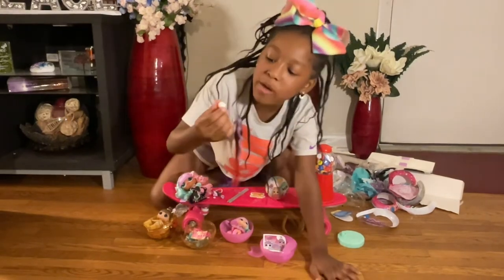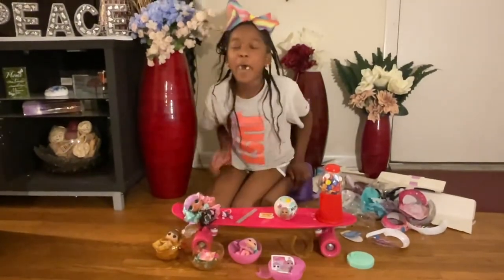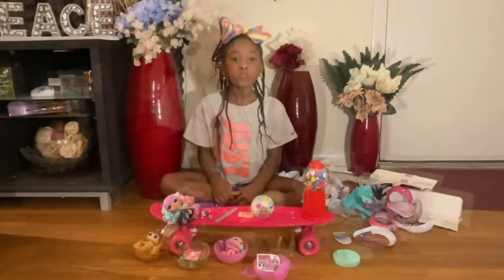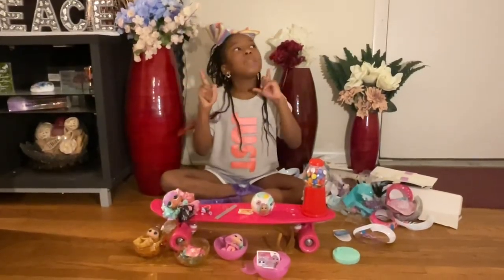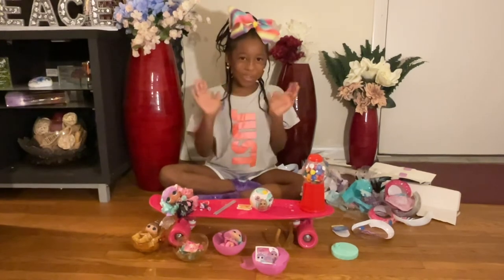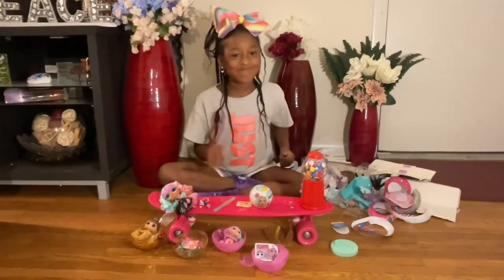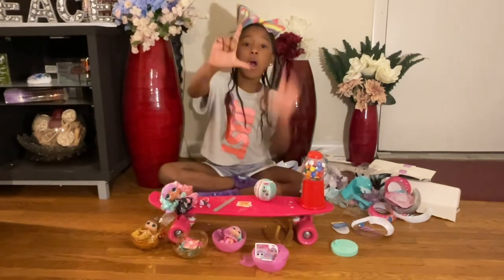Y'all can taste a white one, an egg. Tell me how it is. Okay, guys, let's guess the flavor. Okay, it tastes like green apple and white coconut. Okay, enough bubblegum because I can't eat all that. Let's move on to the O-L's.